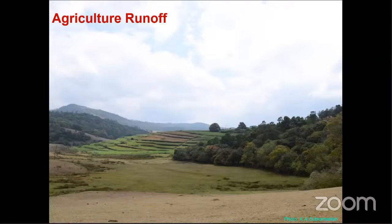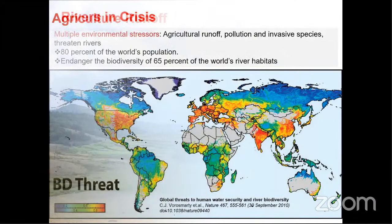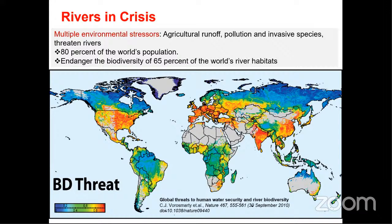If you look at the biodiversity condition of the riverine ecosystem across the world, you can see that most of the rivers and streams in the Indian subcontinent and other parts of the developing areas are also seriously threatened, largely because of human interference. It's identified also: agriculture runoff, pollution, or invasive species. These are all threats, and it is estimated that more than 65% of biodiversity is seriously threatened.